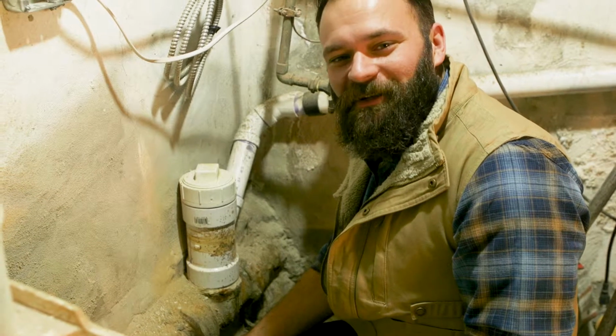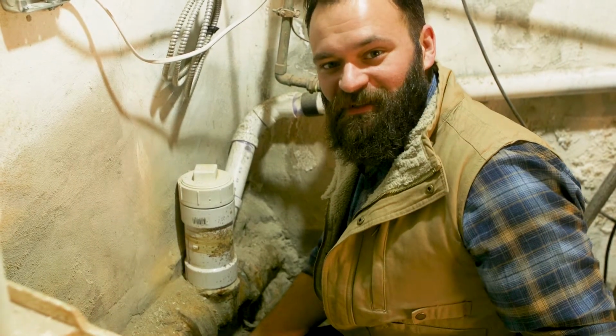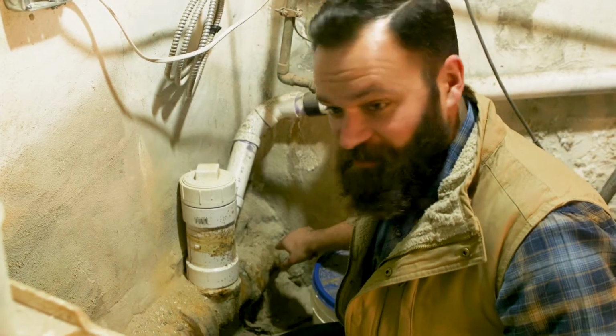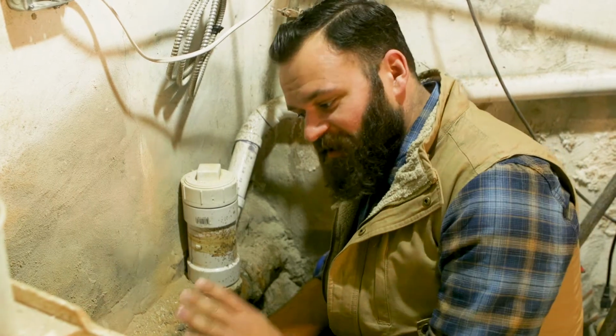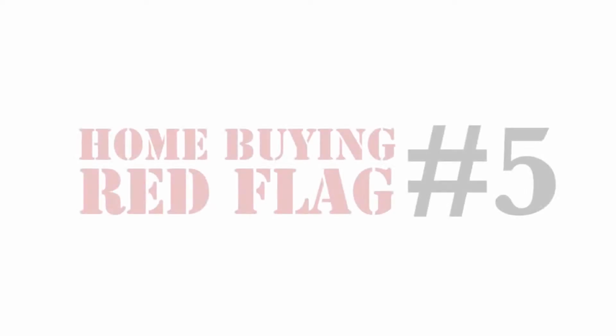We talked about plumbing coming into the home. Now we're going to be talking about plumbing leaving the home. Every time the homeowners in this house flush the toilet or use the sink, all that output comes through this waste line. If possible, when you go to buy a home, you want to be able to see as much of this waste line as possible and confirm that there are no cracks or damage.